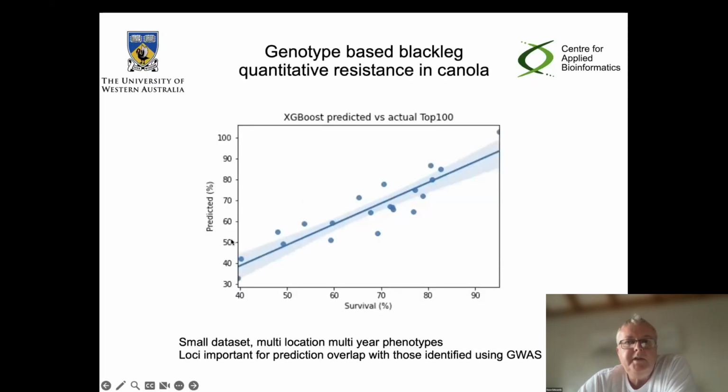We looked at quantitative disease resistance in canola. So blackleg is a disease in Europe and Canada and Australia and a few other places that is a significant problem in canola. We've identified many genes for qualitative resistance, but we were interested in quantitative resistance, the minor gene input. And so we had multi-location, multi-year phenotypes. We had quite a lot of data here for this. This has not been published. This is proprietary data. We're not allowed to publish this, but I am allowed to show you this figure, which basically shows that we've got a reasonable correlation based on SNPs. We can take the genotype of the canola and predict survival percentage in the canola blackleg trials.